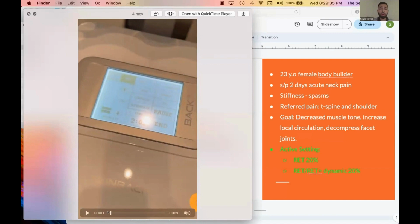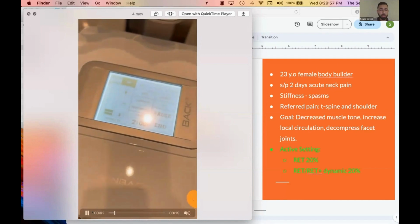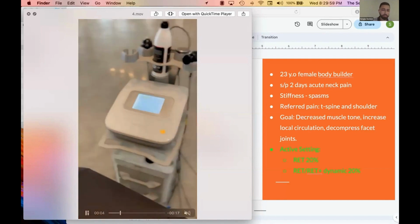And so we're looking just to bring some of the muscle tone down. The muscle spasm was actually preventing her from moving the neck into side bending or rotation comfortably and throughout the range of motion. So getting some blood flow with RET, targeting the soft tissue at the upper trap. I'm going to play it now here, so now you guys can take a look.